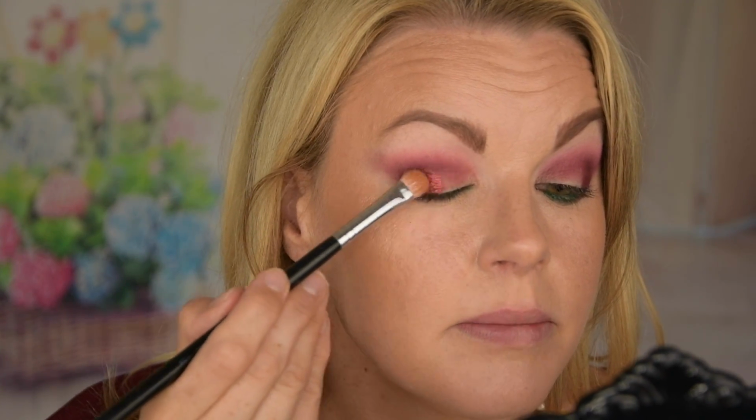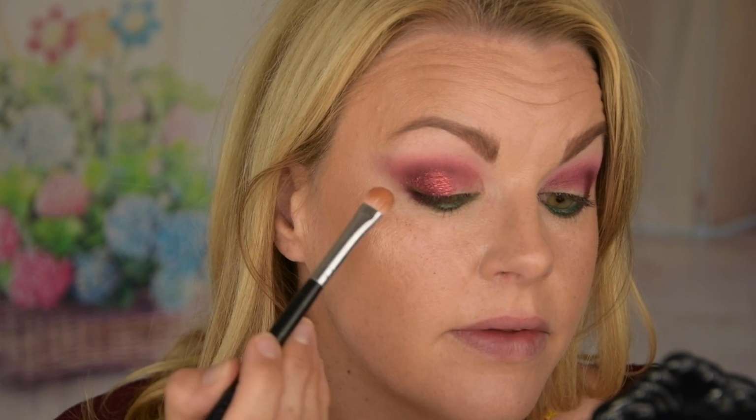And I always spray my shimmers, so I'm gonna do that with these as well. So let's just put it here. Oh yeah, oh my god, I have so much fallout. Yeah, you have to be a little more careful when you apply these. I just took too much probably.